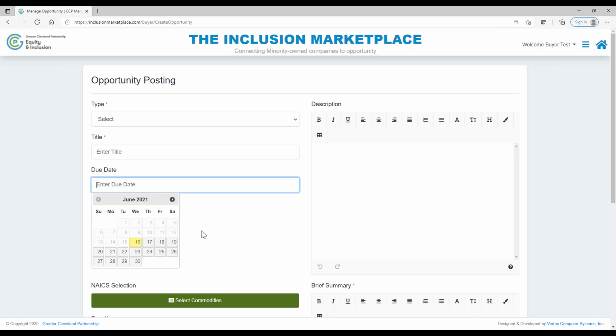Obviously, the due date is essentially the date you wish to hear or receive a proposal by. So if you have a 2-week turnaround, you put it here that in 2 weeks is the due date by which suppliers need to send you an email or send you a proposal or contact you.